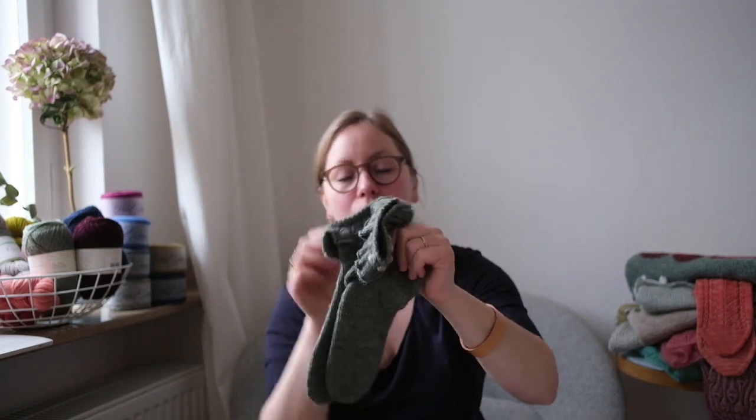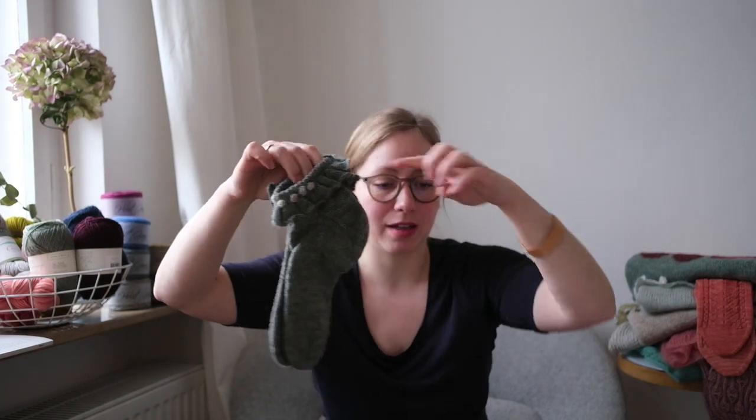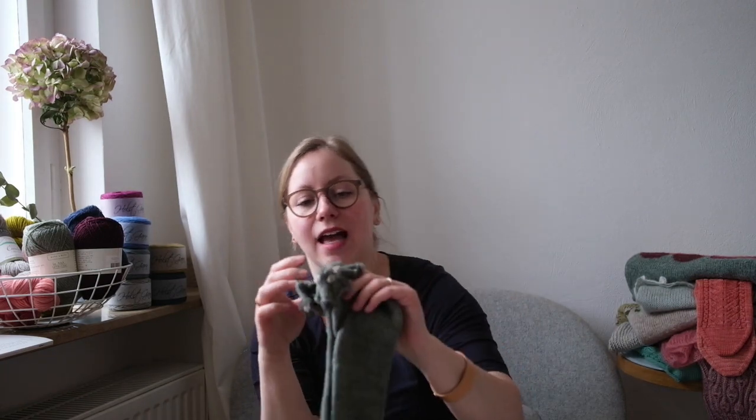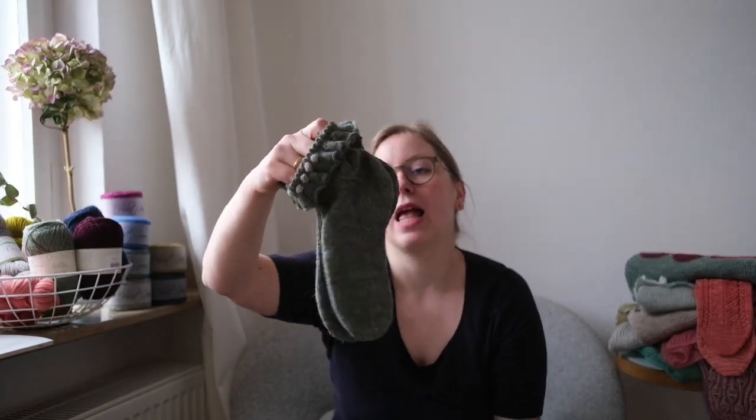In the sample we had 5 bobbles on the outside of each sock. You can omit them. You can choose to make them around the entire sock. You can choose to make them with every second ruffle, however you want to do it. And those bobbles are also really great to use up any leftover yarn that you have in your stash, which is something that I really always enjoy.